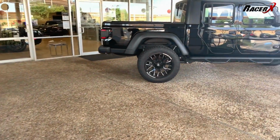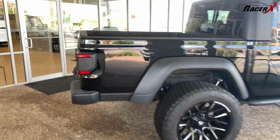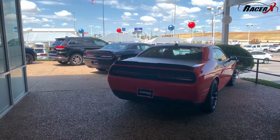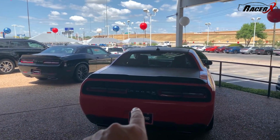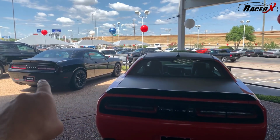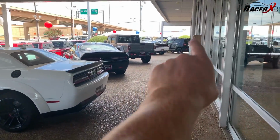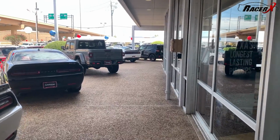Matter of fact, I know they've got a bunch of TA Challengers here as well, which you don't really see. For some odd reason, they just don't have that many around, but you can see they've got a TA here. They've got another one over there. And as a matter of fact, I think they've also got one, yep, right over there. So lots of TAs.